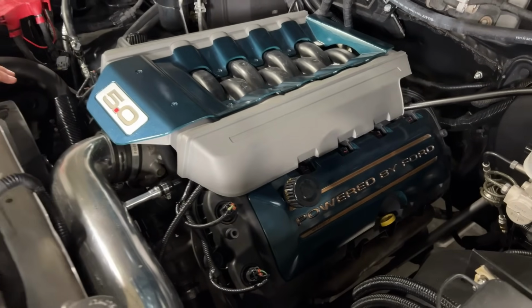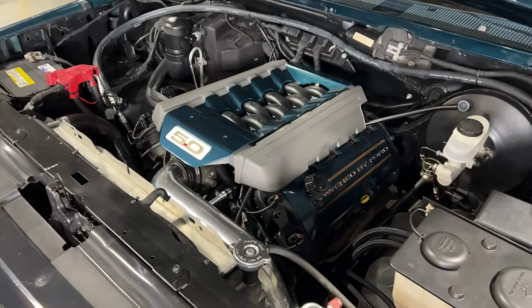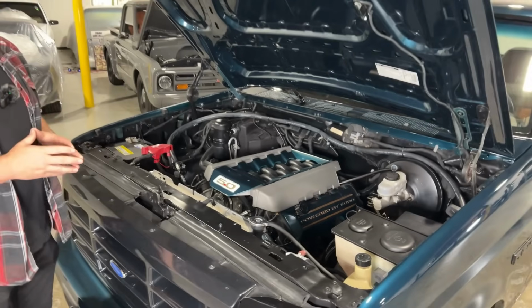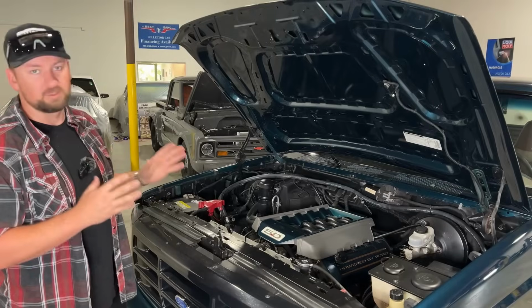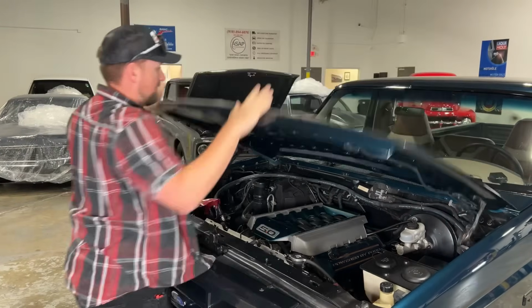You've got an upgraded aluminum radiator in here as well. Power brakes, ice cold AC, but really the big focal point on this engine bay is that giant 5.0 Coyote motor in here that makes a ton of power. And the power is transferred to a 6-speed automatic transmission, guys. So this truck is really, really fun to drive. But guys, let's go ahead and work our way to the interior.